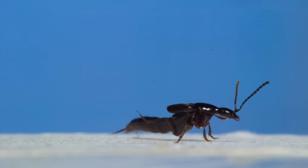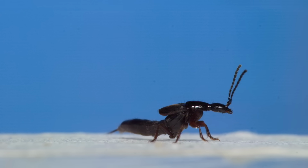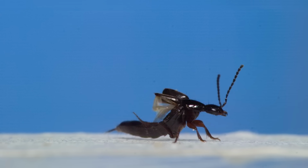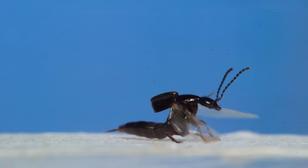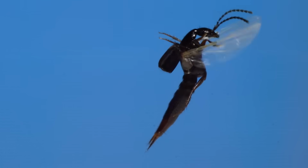This is something called a rove or staphylinid beetle, and it's about to show you what might rightly be considered nature's most complicated pair of folding wings. They're usually kept folded up to a fraction of their size underneath the small protective forewings, or elytra. But when the beetle's ready to fly, they pop them out, flap them open, and take to the sky.